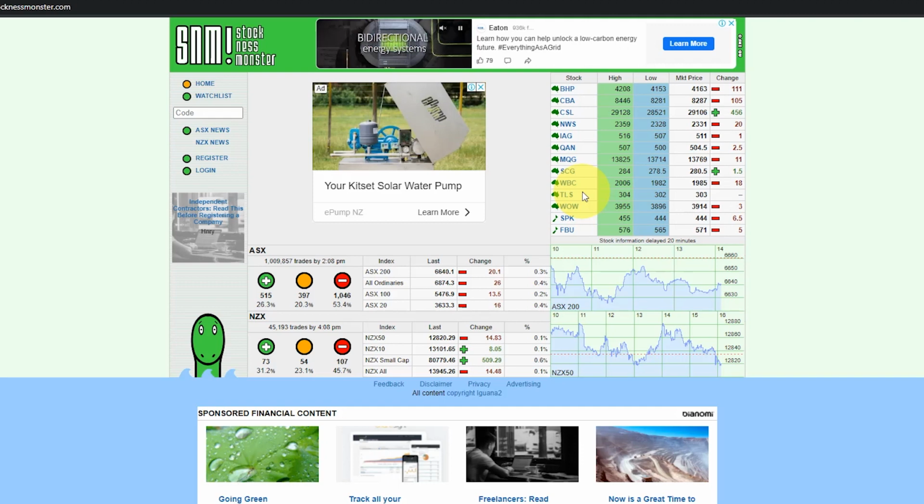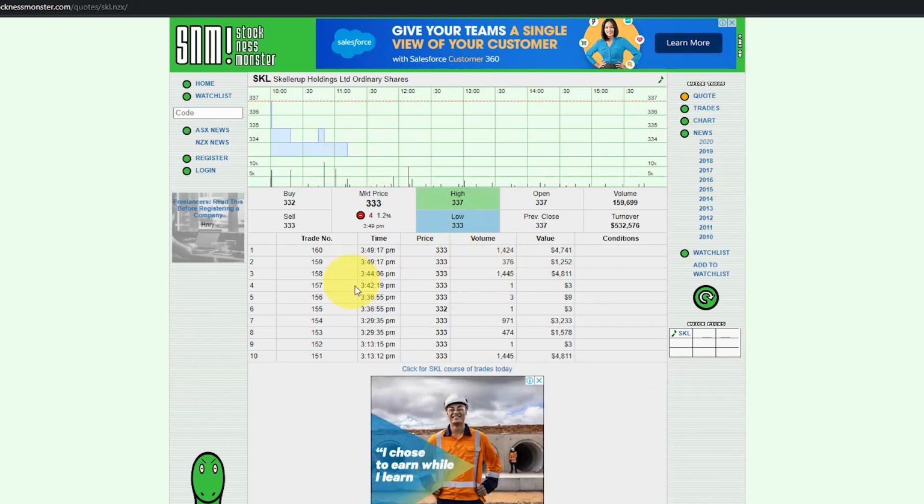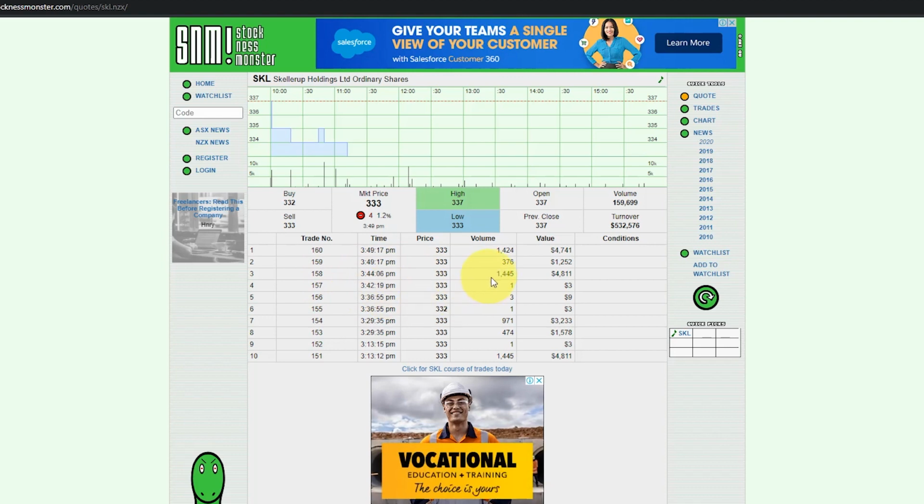The next site that I will go to have a look at is called the Stock Nest Monster. It's just the Loch Ness Monster, but Stock Nest Monster. On this particular site, they have a lot of news and reports on the Australian exchange and also the New Zealand exchange. So to find a company on the New Zealand exchange, I basically look for Skellerup Holdings in the search bar. Here you can see a couple of listings of the trades that have been done recently and the volumes of trades.